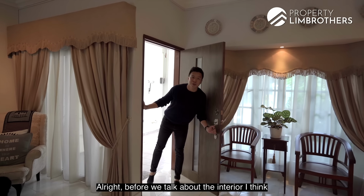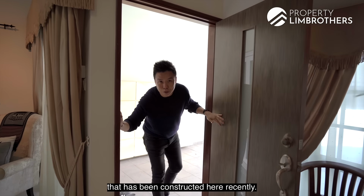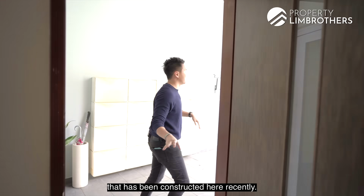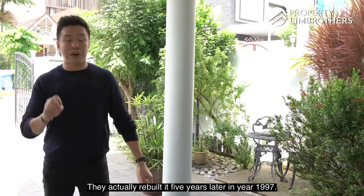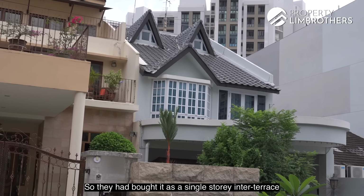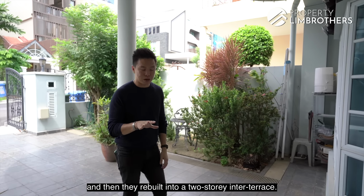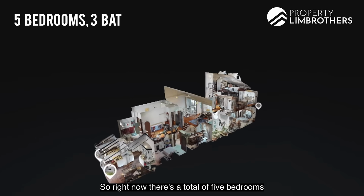Alright, before we talk about the interior, I need to show you some of the new houses that have been constructed here recently. This house right now was bought by our current owners in the year 1992. They rebuilt it 5 years later in 1997. They bought it as a single-story inter-terrace and rebuilt it into a 2-story inter-terrace. Right now there's a total of 5 bedrooms and 3 baths.